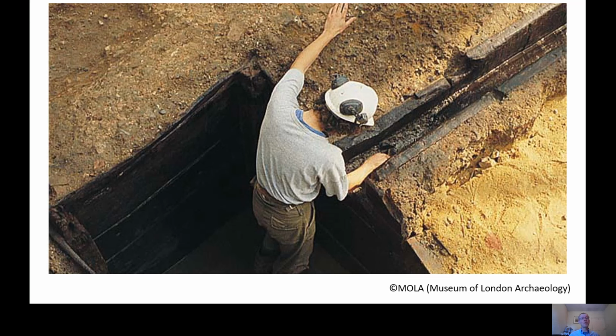I should just add that we think it's used until at least the mid-4th century, then it falls into disrepair. When it falls into disrepair, we think most of the material that could be reused elsewhere was taken away and reused in Roman London. So the Romans didn't leave us with very much of London's Roman amphitheatre.